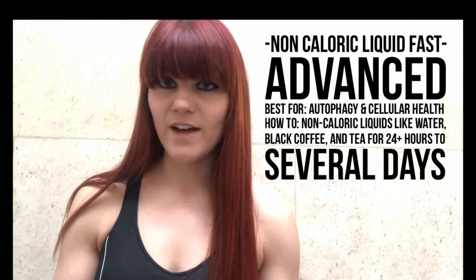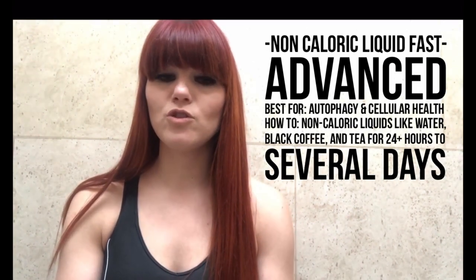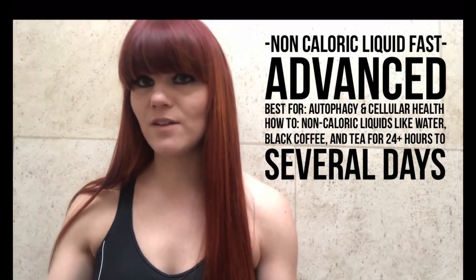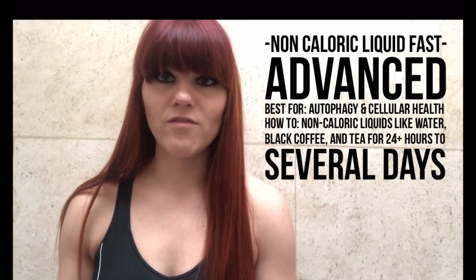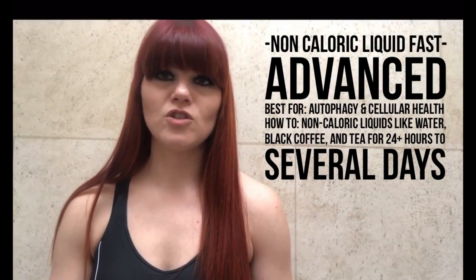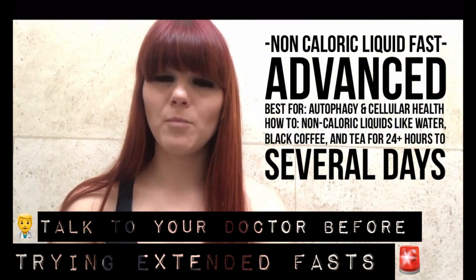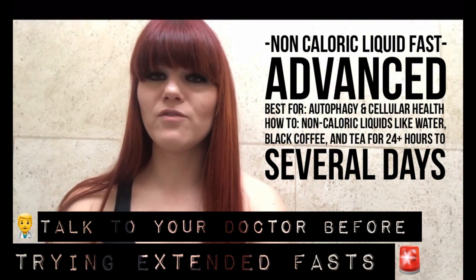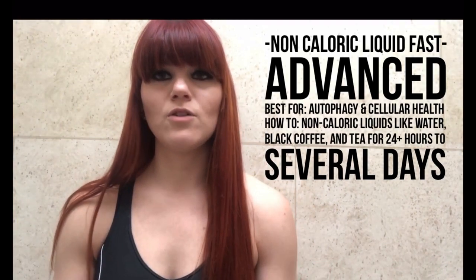These are great fasts to introduce, and they follow the same time period as a caloric liquid fast, where they're usually 24 hours to several days. And again, 3 to 5 days seems very common. This is much more advanced, and especially with a non-caloric liquid fast, you need to make sure that you check in with your doctor, especially if you have any blood sugar conditions or metabolic conditions. You need to make sure that your physician approves this first. But these fasts are more geared towards longevity, cellular health, allowing the body to cleanse and repair itself over a longer period of time.